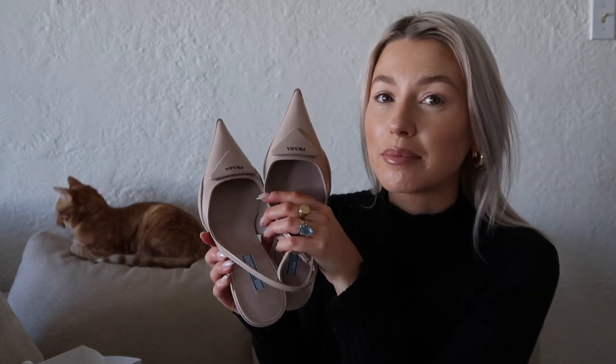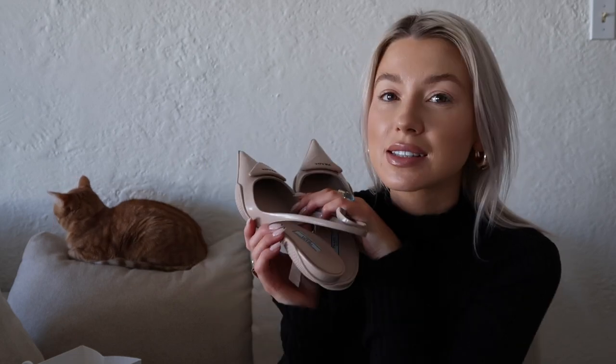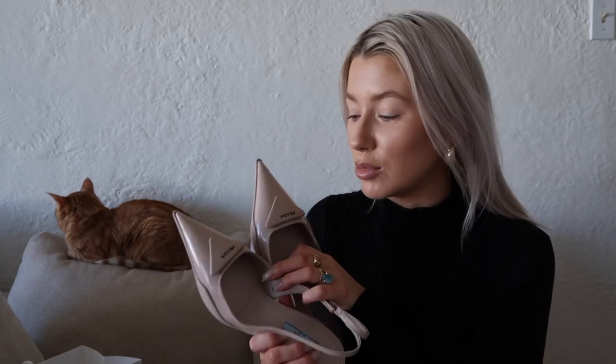So these are them, the nude Prada slingback pumps. I obviously got the nude because everything that I own is beige, nude, all the neutrals. I did try the black ones on as well. The black ones are really nice, but these definitely were so much more me.